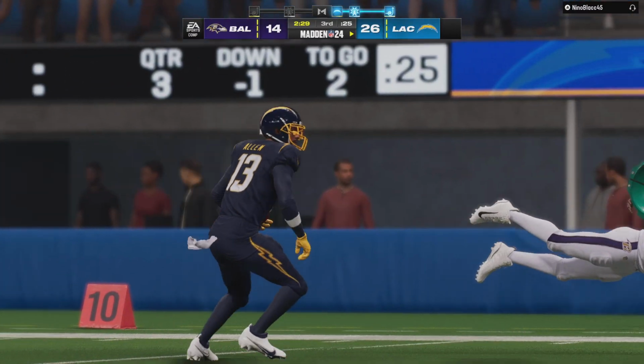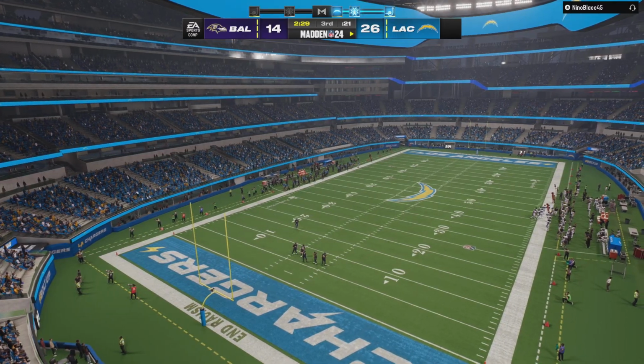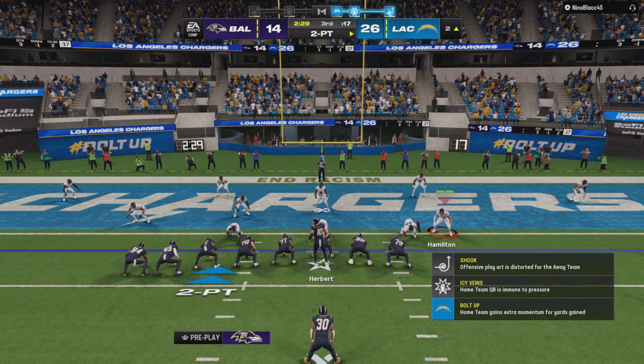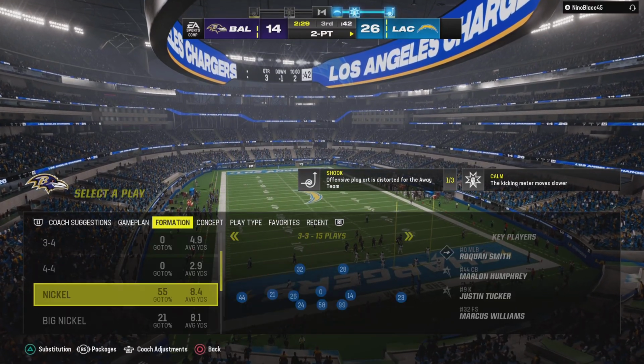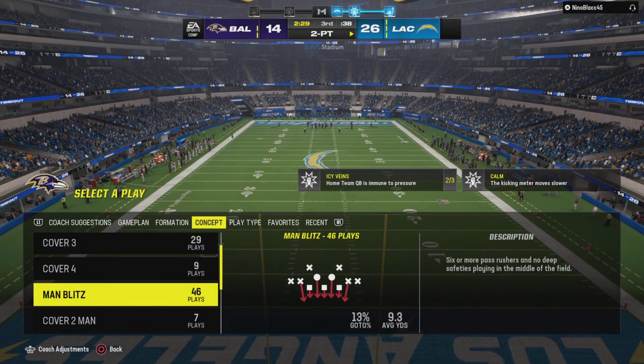They went for it on their own side of the 50. So there's conservative, there's aggressive, and there's really aggressive, which is what we just saw there. Tip of the cap to them. And now the Raven defense going to call a timeout. It's just their first, so 2 remaining as they burn one here in this third quarter.